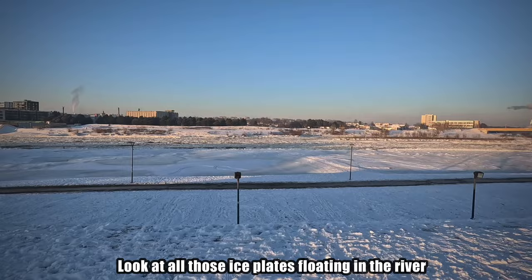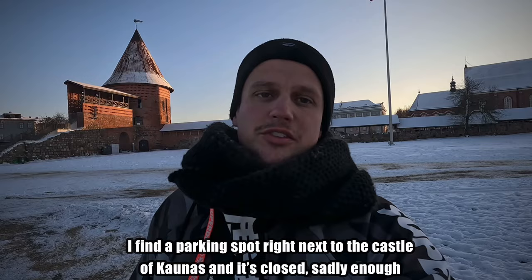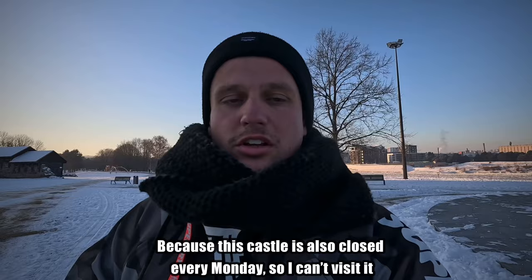So I'm here at the old part of Kaunas, the old city center. I found a parking spot right to the castle of Kaunas, and it's closed, sadly enough, because this castle is also closed every Monday, so I can't visit it. But I didn't have enough time either, because I want to stroll around the old center a little bit.